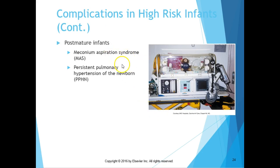Post-mature infants, we worry about them because we know that they have had some hypoxia in utero. When they have the hypoxia in utero, they could have meconium, and so this can cause major problems. Obviously, if we aspirate the plug into the actual main bronchus, the baby may not be able to breathe. And then they can get persistent pulmonary hypertension of the newborn if we're having any type of respiratory issues.